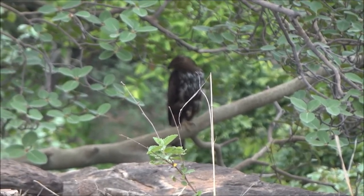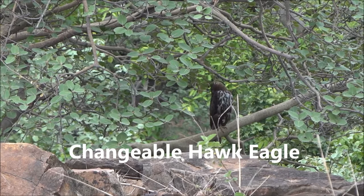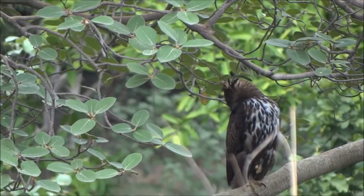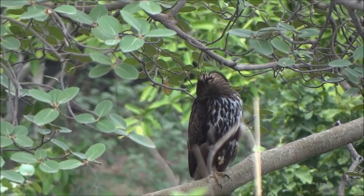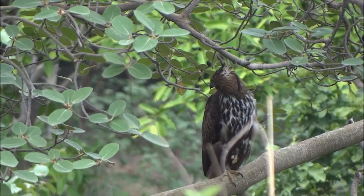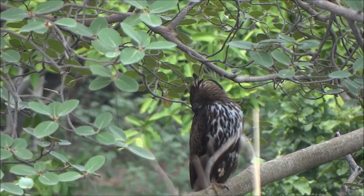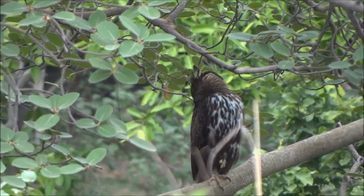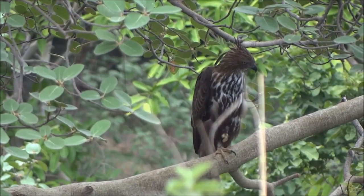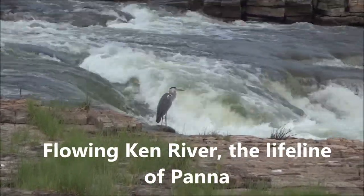Changeable hawk eagle. Got a crest on its head. The flowing Ken River is the lifeline of Panna. I got it.